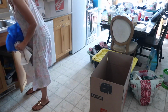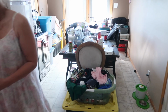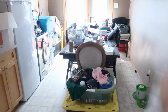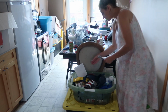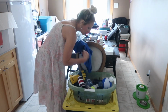Alrighty, so now that I've gotten the kitchen counters as cleared off as best as I can, I'm going to go ahead and tackle the stuff in the middle of the room here on the kitchen table. We obviously don't have an office in this house, so the kitchen table is full of paperwork, books, kids' toys, you name it, you'll probably find it on the kitchen table because that's kind of the catch-all area right now. So I'm going to clear off that table.